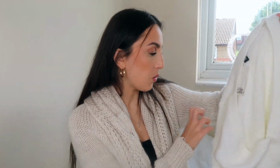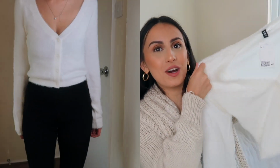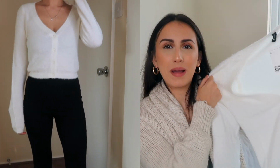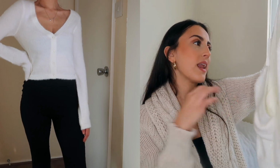This is a lot softer than the jumper, I will 100% say that. Again, there's not much to say. I find it very difficult to explain a cardigan, but I just think it's such an essential. You can make this a layering piece, you can wear this undone, you can wear it literally just like this with some skinny jeans or mum jeans, whatever, leggings.